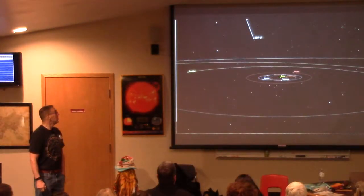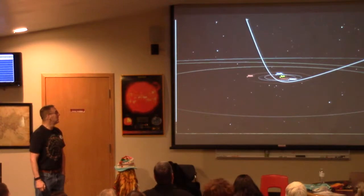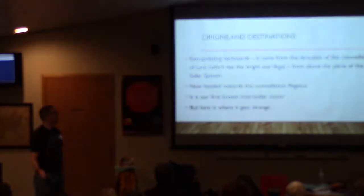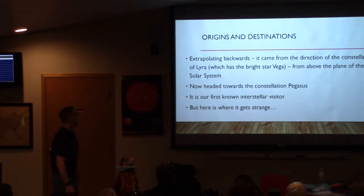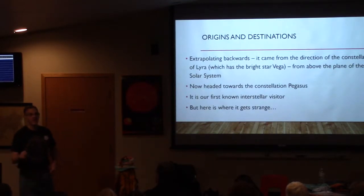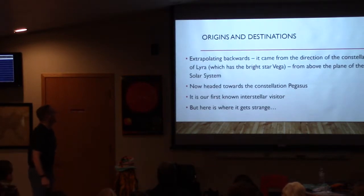So here's its orbit, a little animation of it coming in, and oh, I tried to get the Earth and I missed. And out it goes. No! Yeah, you don't want this to hit the Earth. We saw what happened in Russia just recently, and that was enough with window breaking and everything.